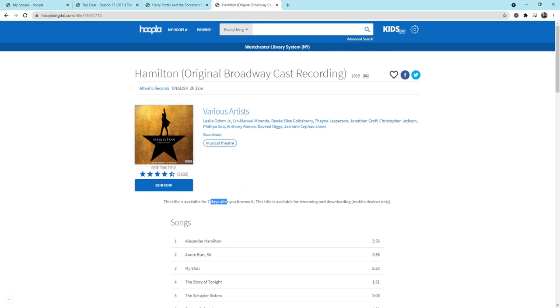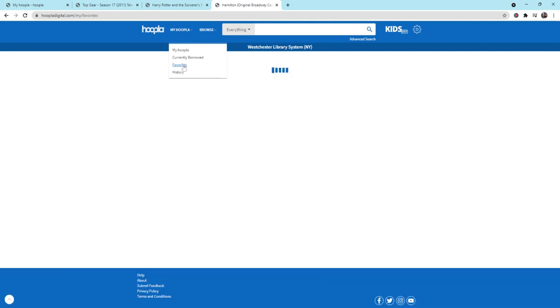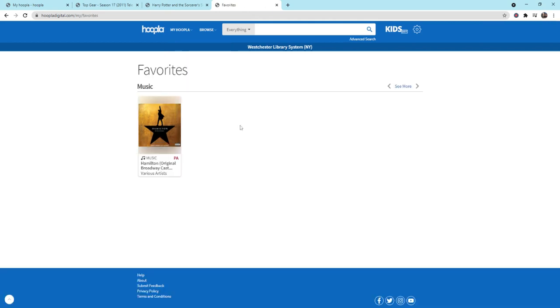If you end up running out of borrows for the month, but you find something else you want to borrow, you can always like the item by clicking on the heart in the top corner. This will save it for later, and you can find those saved for laters under My Hoopla under Favorites. This will allow you options for what you want to pick out for the next month.